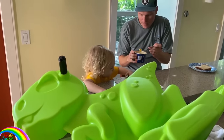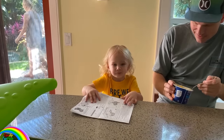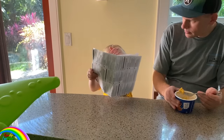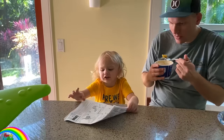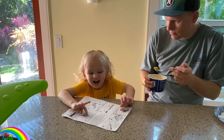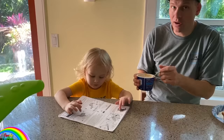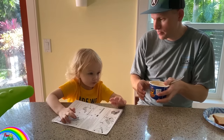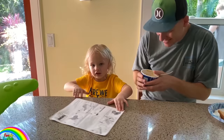We're eating one of Owen's staples besides watermelon, which is mac and cheese. And he's reading the instructions. He's very astute. It's my horse, Mama. I know. And he told me he wanted to sit on my chair too. Oh, he's being so cute. And he's singing the wheels on the bus.